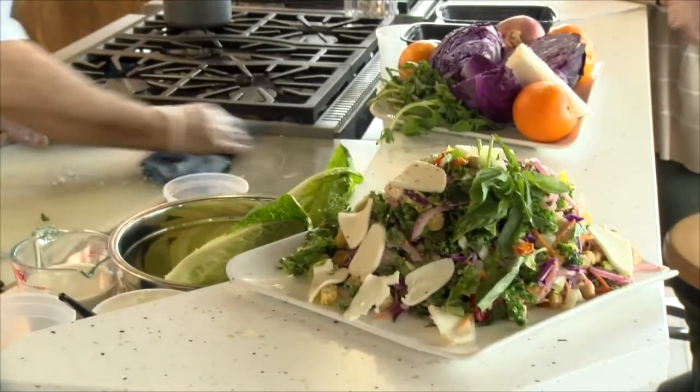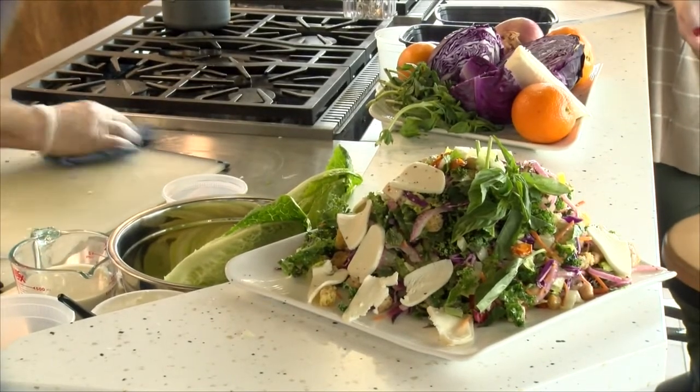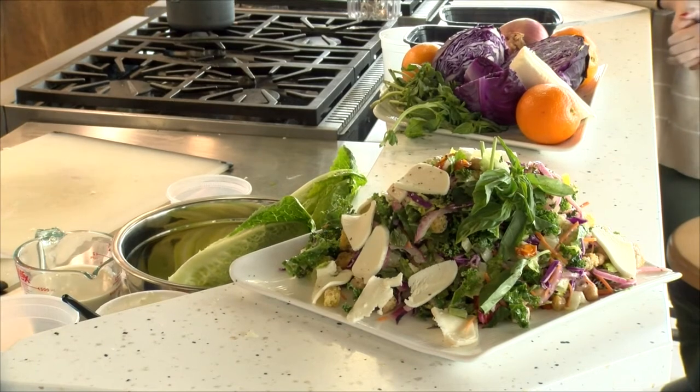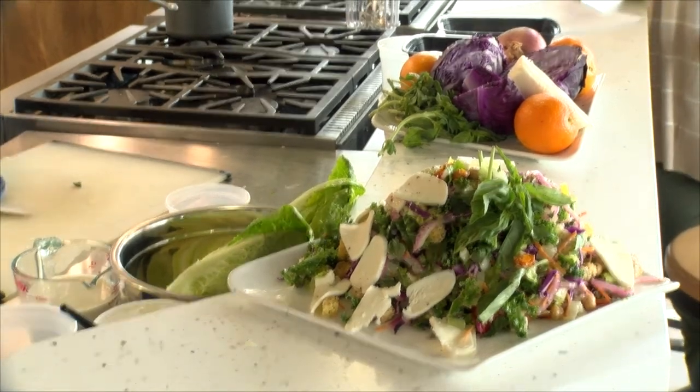Hopefully we'll convince some salad haters out there that salad does not have to be boring. It can actually be super fun and exciting, like this one. Really quick too, before you move on to the next recipe. Go ahead, let me clean up a little bit.